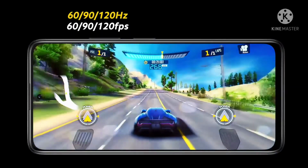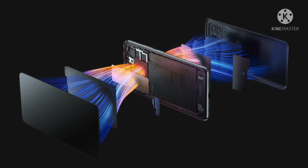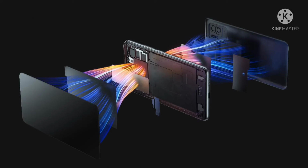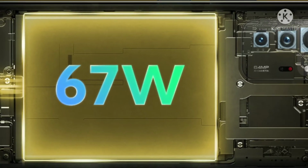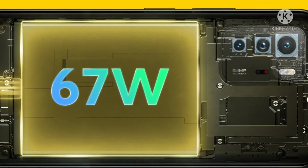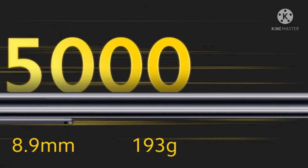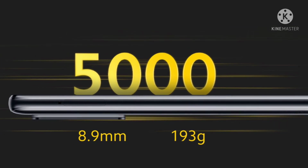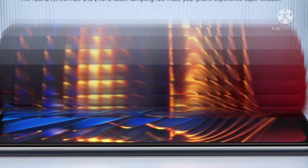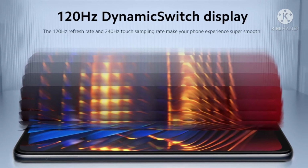Starting at 15,990 pesos, the Poco X3 GT boasts a MediaTek Dimensity 1100 chip with dual 5G SIM, 120Hz dynamic switch-dot display, a high-resolution 64-megapixel triple camera, and for the first time ever on Poco smartphones, 67 watts turbocharging technology to rapidly charge its 5000 mAh high-density battery. Plus, Poco X3 GT is built tough, with Corning Gorilla Glass Victus that prevents most scratches and cracks.